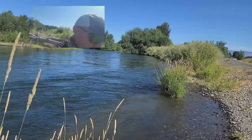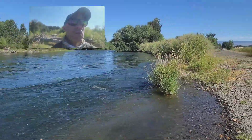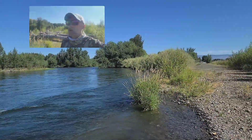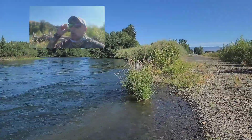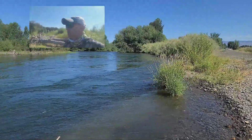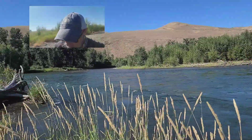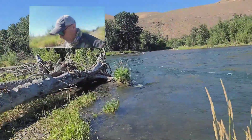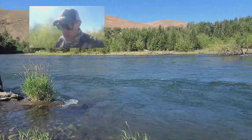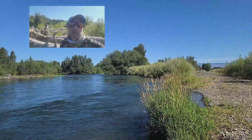Getting your fly in, lots of targets with moving water from the boat. So really a great time to enhance your skills, work on your coordination with the fly rod, work on your casting, and then work on your precision, getting the fly where it needs to be. It's a really important aspect of becoming a well-rounded fly fisherman.